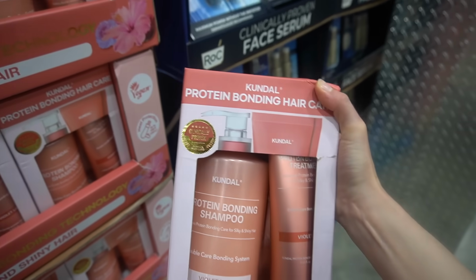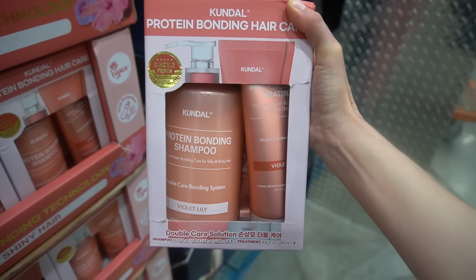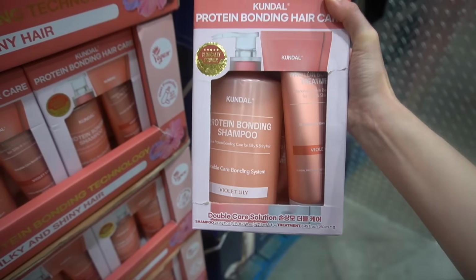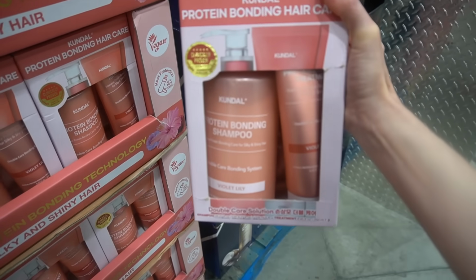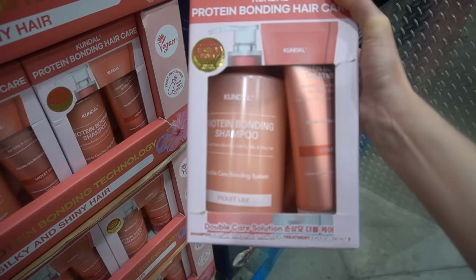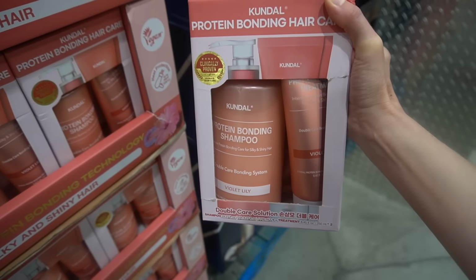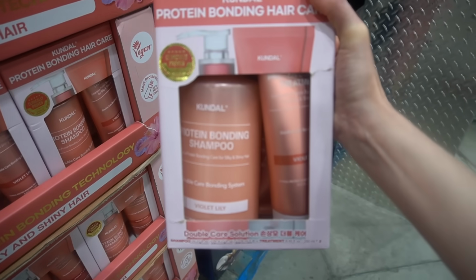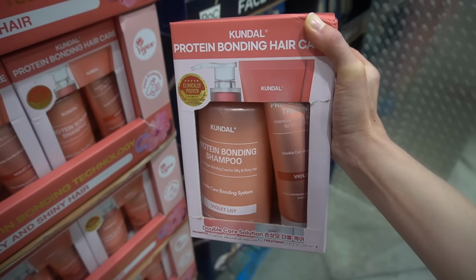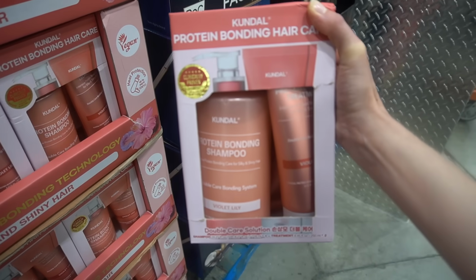Kundal Protein Bonding Hair Care. You get the protein bonding shampoo and 2 conditioner bottles for $27.99. This has a variety of amino acids in it, which can help temporarily strengthen the hair strands and improve shine, smoothness, silkiness. Citric acid is another ingredient that can help temporarily with the disulfide bonds in heat damaged hair. This also claims to have heat protection in it as well.